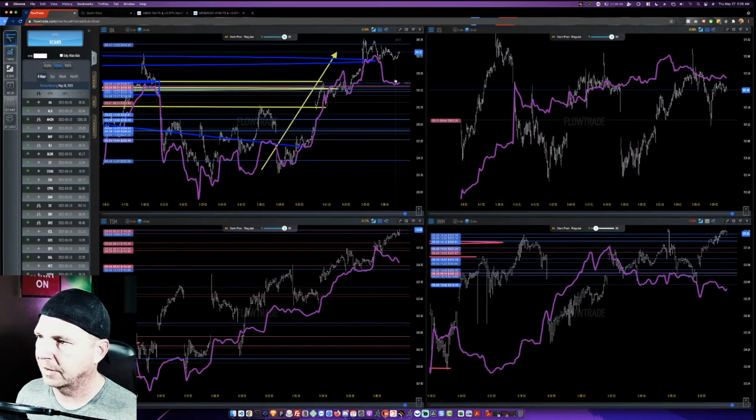The algo curled up. A new block trade came in at 242. We're trading at 246. I like the momentum behind it. So yeah.